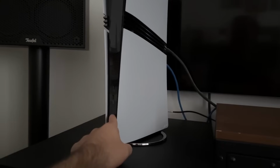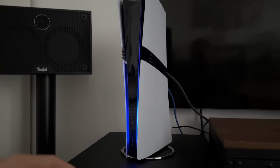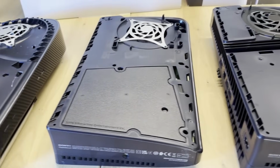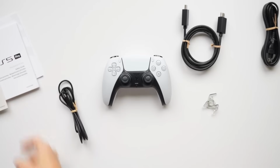In the Pro version, unlike the original Fat model, this light strip extends all the way down and shines brighter, even during the day, but still manages not to be distracting at night. Both consoles can be placed vertically or horizontally, but here's where the irony kicks in. This detail stirred up the entire internet. Unlike the original PS5, neither the Slim nor the Pro comes with a vertical stand in the box. Instead, you get two plastic clips that encourage you to lay the console on its side.